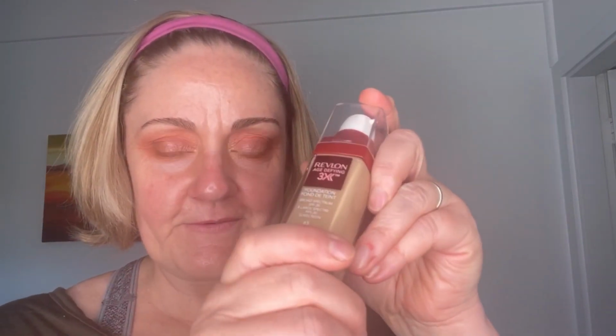Revlon Age Defying 3X foundation in True Beige. She's made in France. She has a SPF, or he, whatever, gender neutral, has a sunscreen of 20. This is a beautiful foundation for mature skin. Get ready, it's going on the face. That much on my palette. Trusty brush. On we go. I'm so glad I found my shade again.